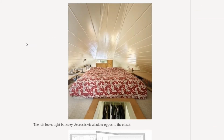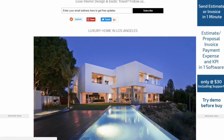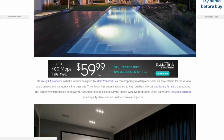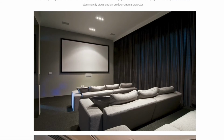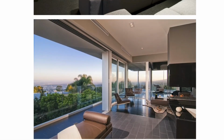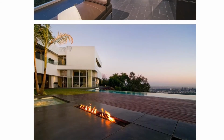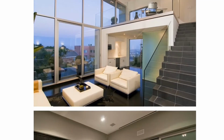Looks like they made this into sort of a loft situation. Pretty neat. And here's one of those houses in LA I was talking about. Infinity pool as well. Those are really cool. I don't know why they haven't come up with another type of pool. All I ever see is infinity pools. I don't know what happened to just normal pools, but hey, looks really nice.